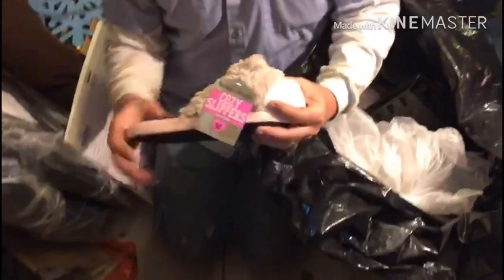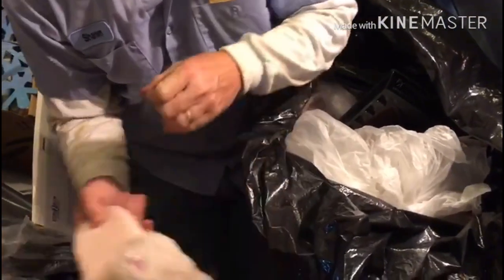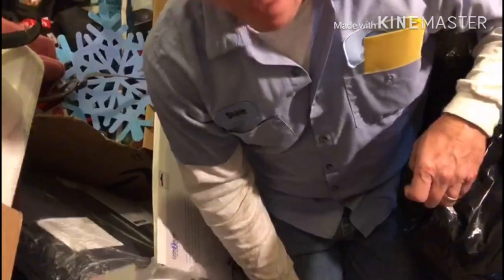So we didn't find the match to the random slipper. Yes. So unfortunately, it's going to have to go. I want to keep this. You're going to keep it. All right. Asking for what? I lied. For what? Ouch.